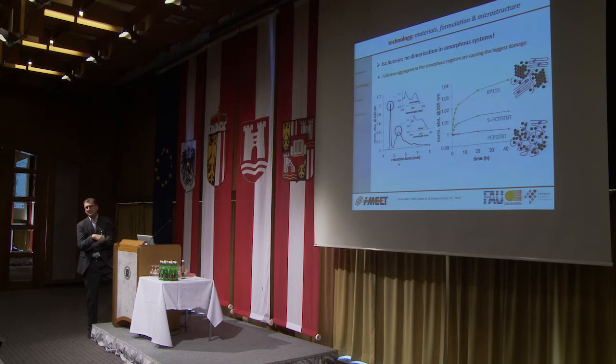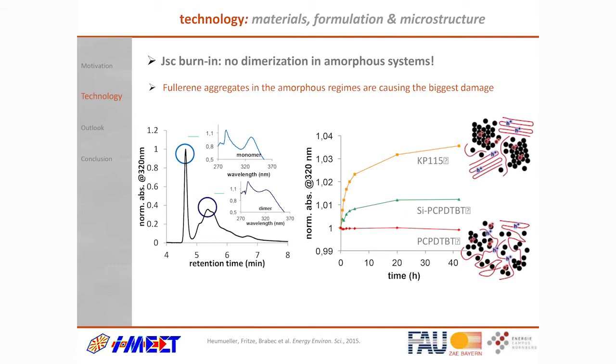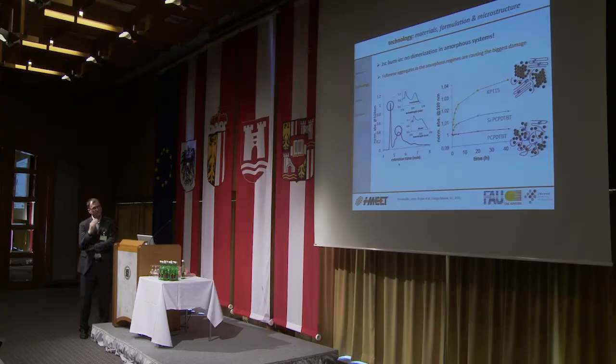But actually, that was a wrong statement, and we had to clarify this. It is not the crystallinity of the polymer. It later turned out it's the fullerene which is causing the issue, and it's the fullerene in the unordered state. But to make it more confusing, it's not the fullerene in the amorphous state. If it's completely amorphous, we do not see dimerization. It is the fullerene you have in aggregated states, in the amorphous regimes. In between, we can really pinpoint it down to these values. If we crystallize the fullerenes, it gets more stable. But if they're aggregated, we have the fastest dimerization, and then the burn-in is strong.